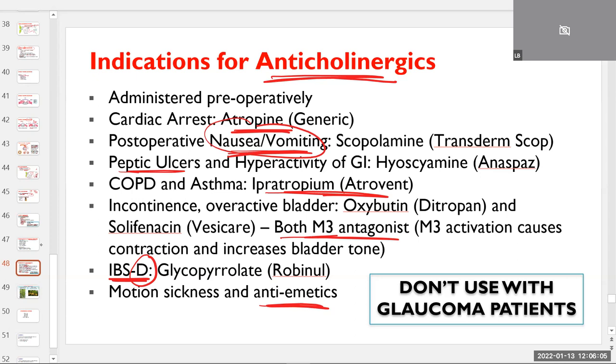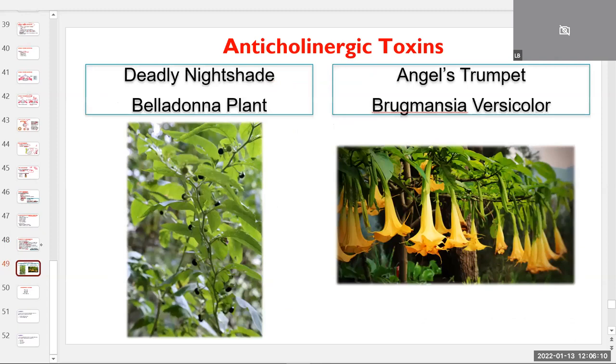Okay, so here are the plants that these came from. Belladonna means beautiful woman. So a long, long time ago, they thought they could give some of this deadly nightshade as an eye drop and cause the pupils of prostitutes to dilate. And they thought that was beautiful. So that's where that comes from, belladonna. But it is deadly, anticholinergic, can mess with your heart, right? Would increase your heart rate and force of contraction, not so good.